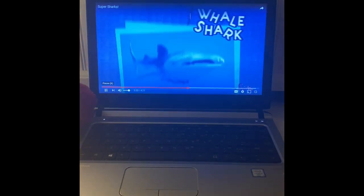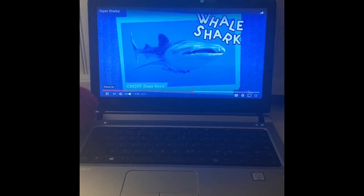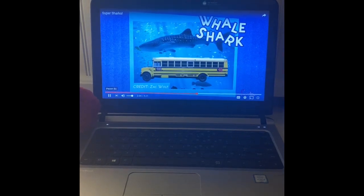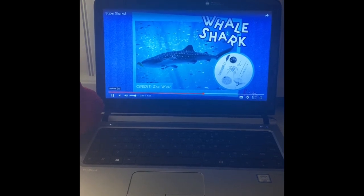Take a look at this one. It's called a whale shark, and it's the biggest shark there is. In fact, it's the largest fish in the whole world. Whale sharks can grow to be as long as a school bus, but even though they're so big, they eat tiny plants and super small animals called plankton that float in the water.